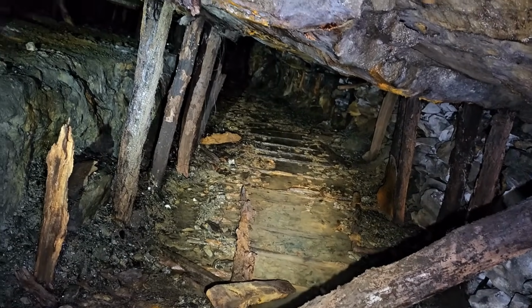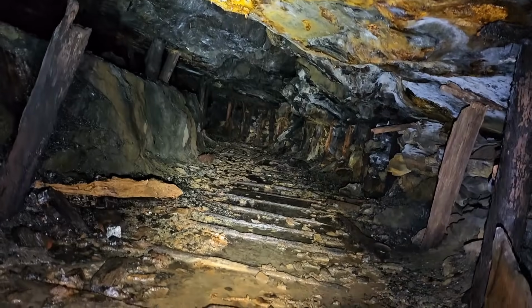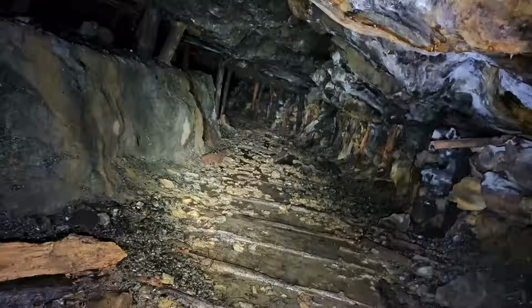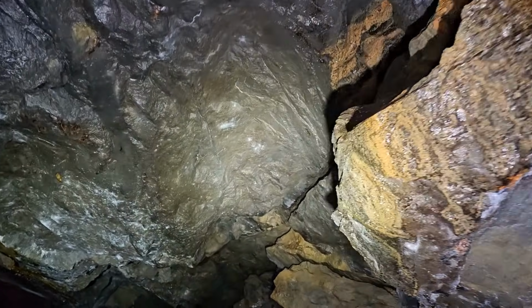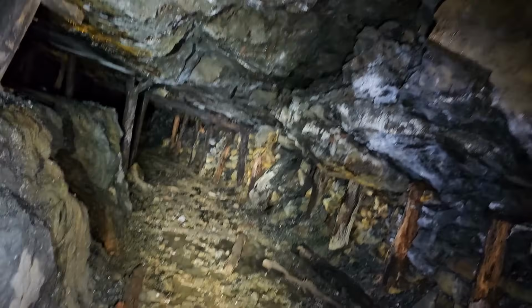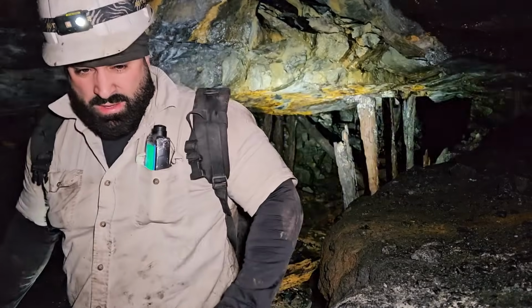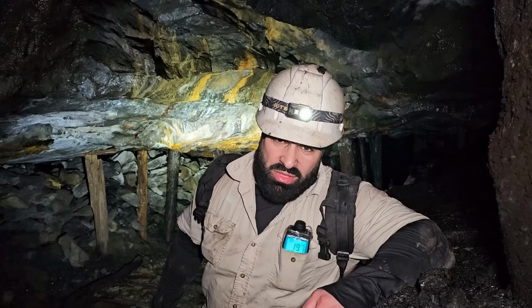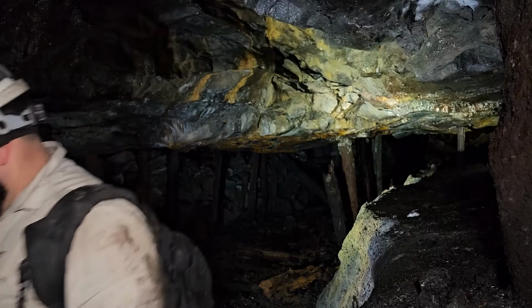But I'm so happy that collapse happened after this portion of the gangway, because this was one of the most beautiful gangways I've ever seen. I've seen a lot of mines, but this one gives me a nice warm fuzzy feeling inside, let me tell you.